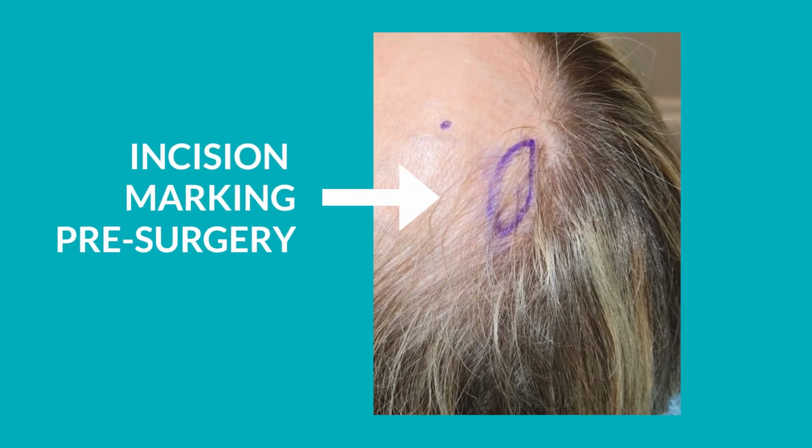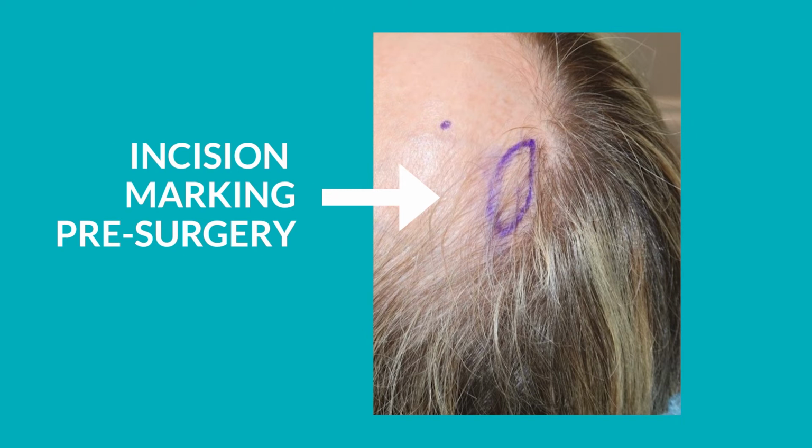Being that one of the most common questions I get is, where is the scar and what will it look like? I thought I'd also share a lot of after pictures close up with the patients holding their hair back so you can see where the incision is. But fortunately, you oftentimes can't even see it, but these are all patients here that have healed and recovered usually about 2 to 3 months after the procedure.